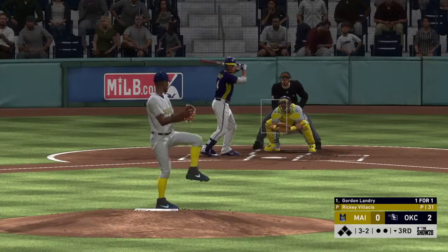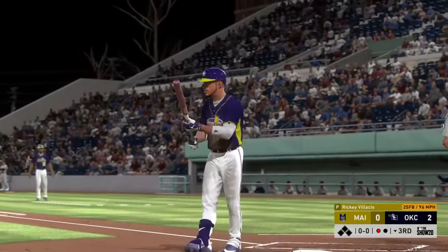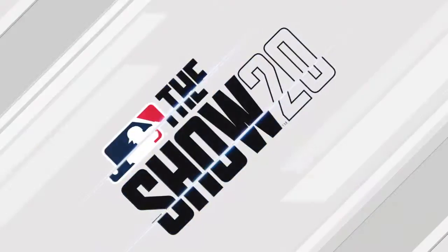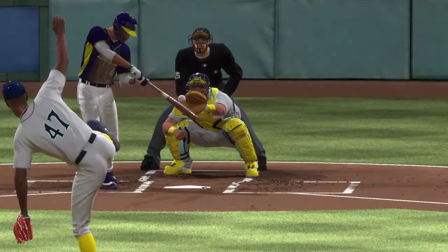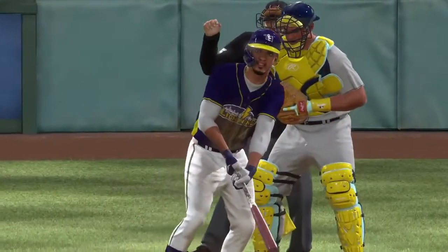Now the payoff pitch home is swung on and missed. He got him. Boy, there's nothing like seeing a good power pitcher that has a good fastball. And what does he do? He just throws this good fastball right by, brings the express. No chance to put that ball in play.